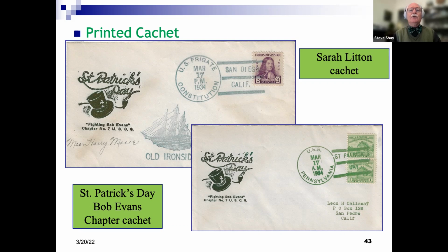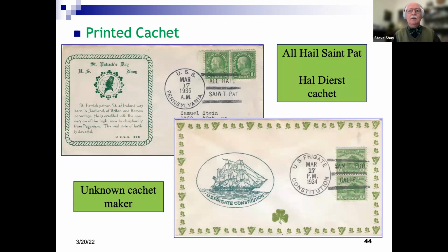The top one, we have a John Gill cancel added. At the bottom, we see it was canceled aboard the USS Pennsylvania with a very nice, vivid green ink and slogan St. Patrick's Day. And at the top, we see our smiling leprechaun again. This is a Hal Dearst cachet. And we can see some text talking about St. Patrick's Day. In this case, I think the text is correct.